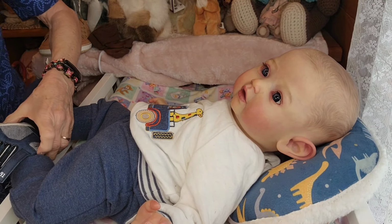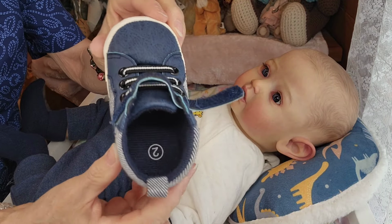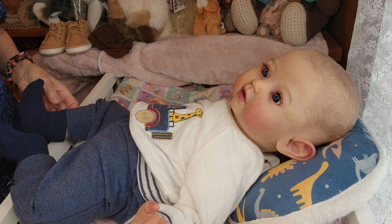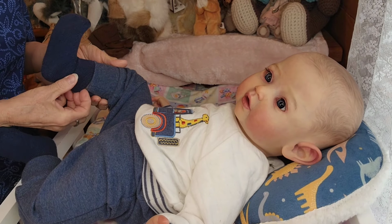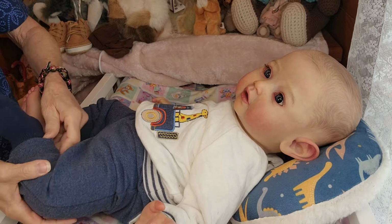So I'm going to go ahead and take these little tennis shoes off. These are super cute. As you can see, they're size 2. He has large feet, but he's a big baby. He wears size 3 to 6 months.